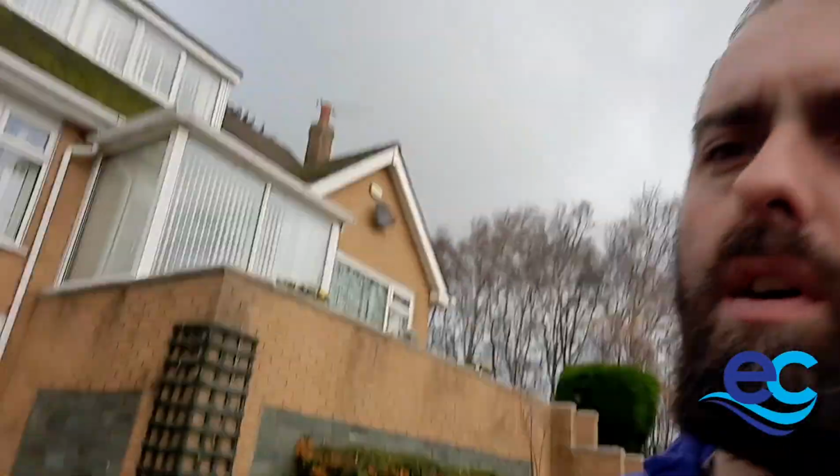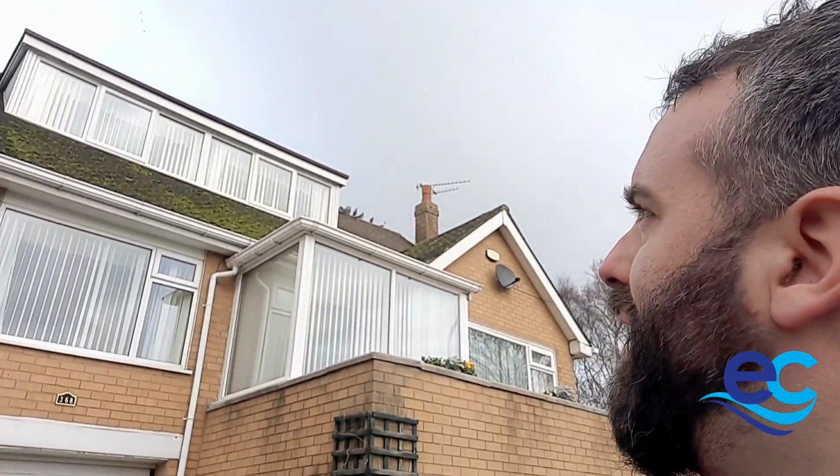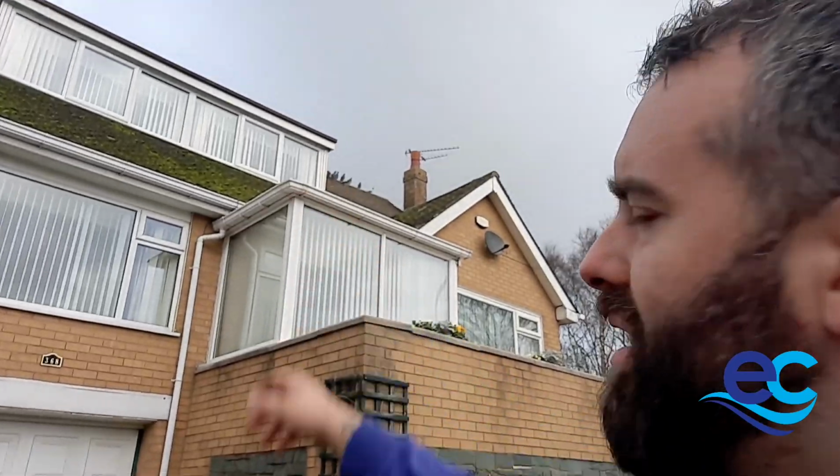I'm just going to show you now. Okay, so don't trip over. As you look up there, you can see the dormer has got a load of moss on it and it's set quite far back. So obviously if you've got ladders, etc., you're not going to really make it up there. Access can usually be a bit of an issue, to be fair, but we do what we can.